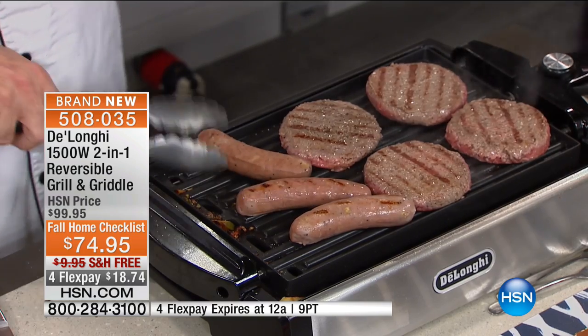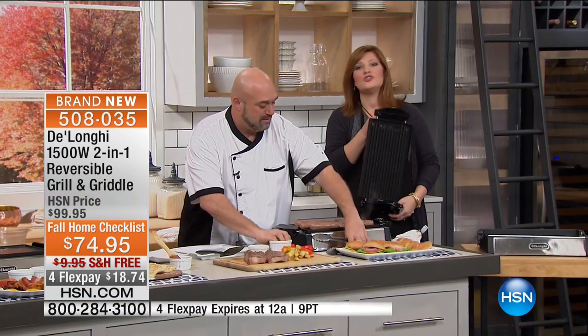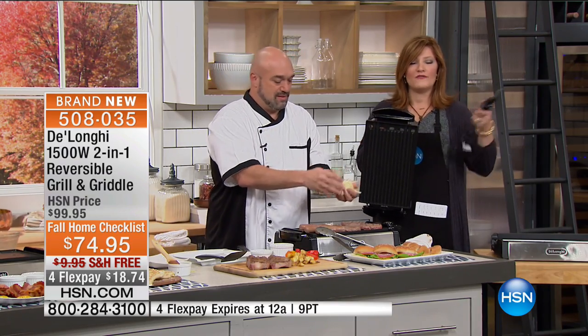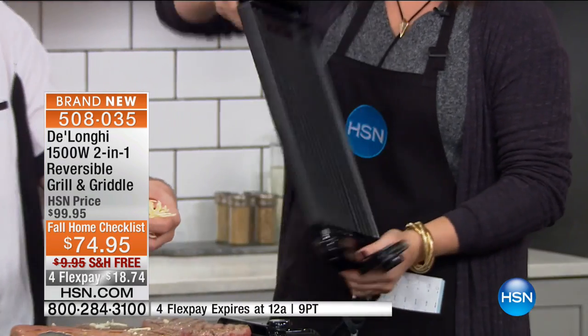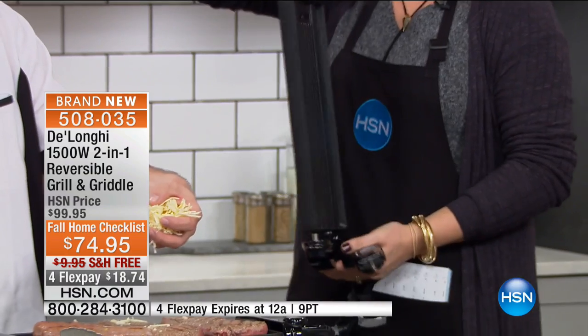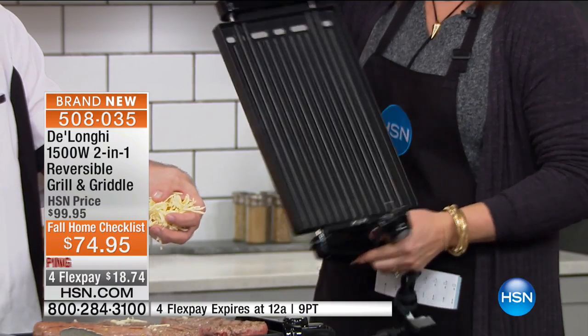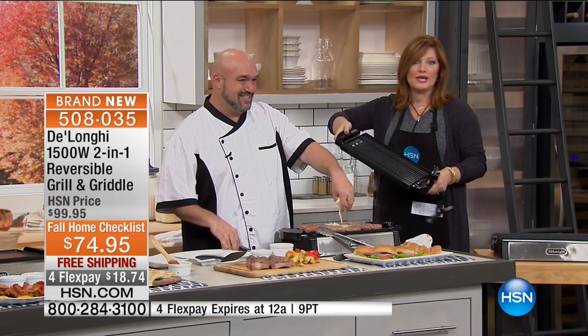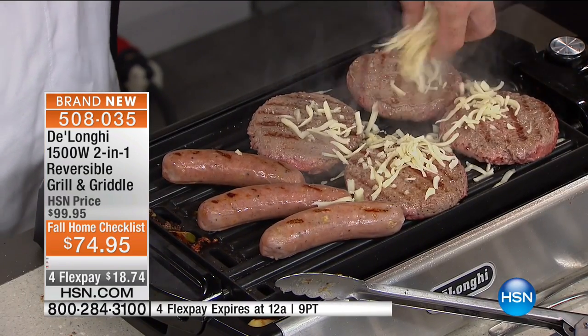This is a two-in-one. Remember, there's no propane, there's no gas, there's no flames, there's nothing scary to give you that look, feel, and taste of cooking outdoors, but without all the mess. And as it starts to get cold, as it starts to rain, it's already raining with the hurricanes and the storms, you get a two-in-one, and this is an HSN exclusive launch at love the best it.